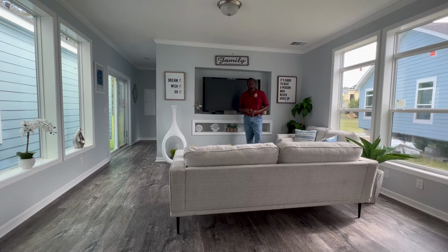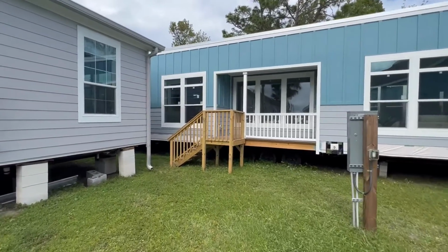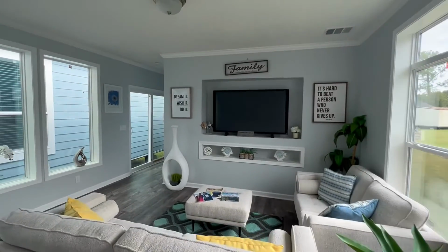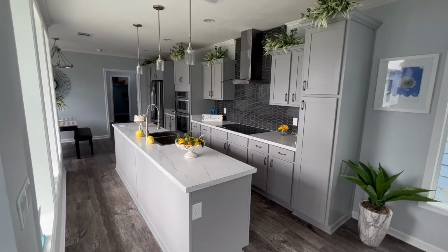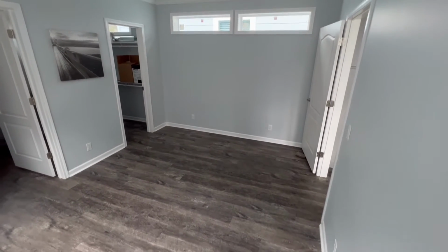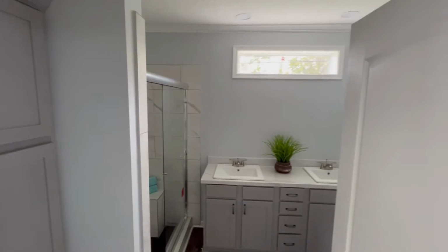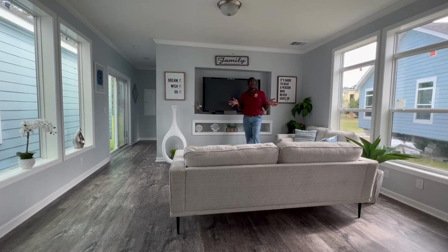Augustine, Florida. In today's video, we are going to be touring this gorgeous single section modular home, which is called the Lakeview. The Lakeview is a 3-bedroom, 2-bathroom, single section modular, which is by Franklin Homes. So with that being said, let's start the tour.